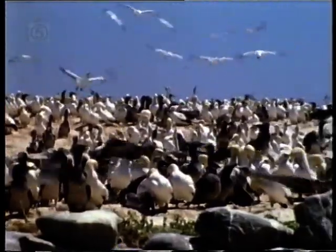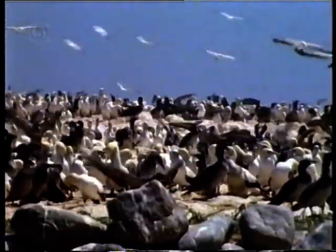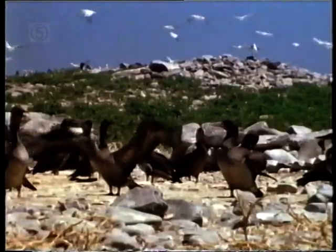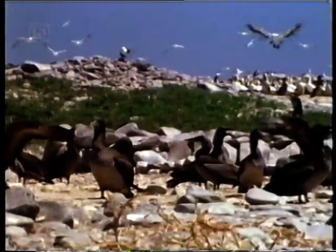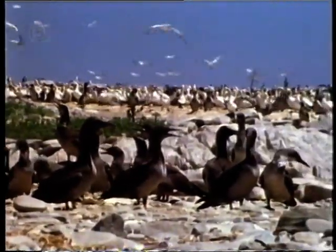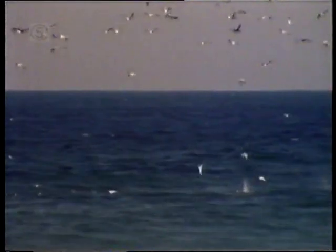Once their parents have abandoned them, the young gannets spend much of their time in groups on the edge of the colony, strengthening their wings. Soon they'll join the adults as they set off for the fishing grounds. And if they're fortunate, the anchovy or pilchard shoals may be close inshore.